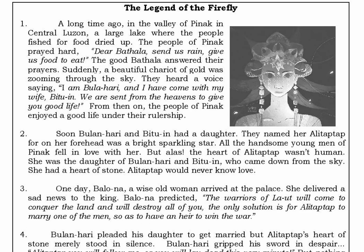The Legend of the Firefly. Number 1. A long time ago, in the valley of Pinoc in central Luzon, a large lake where the people fished for food dried up. The people of Pinoc prayed hard, "Dear Bathala, send us rain, give us food to eat." The good Bathala answered their prayers. Suddenly, a beautiful chariot of gold was zooming through the sky. They heard a voice saying, "I am Bulanhari, and I have come with my wife Bitoin. We are sent from the heavens to give you good life." From then on, the people of Pinoc enjoyed a good life under their rulership.